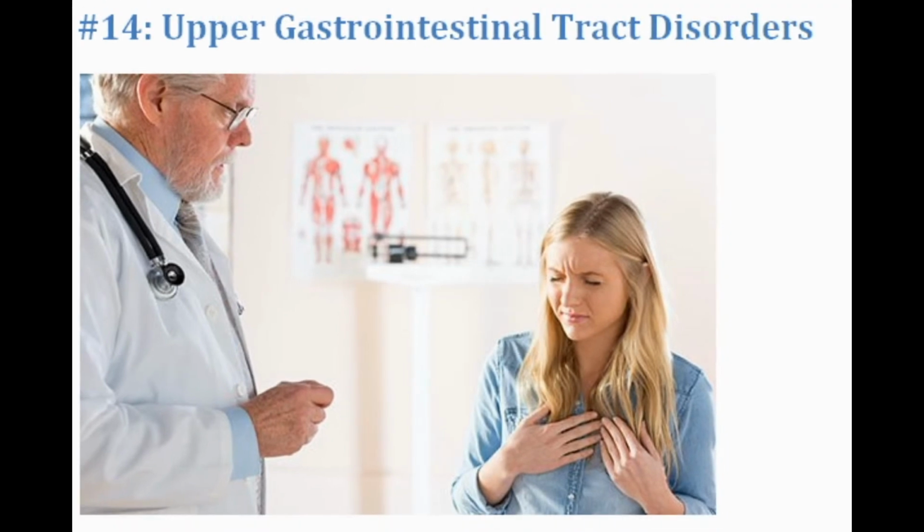Number 14, Upper gastrointestinal tract disorders. What it is: these are disorders that affect your stomach and esophagus. Examples include GERD, dyspepsia, and gastric ulcers. Number of hospital stays per year, 13 million. What it costs: $35 billion.